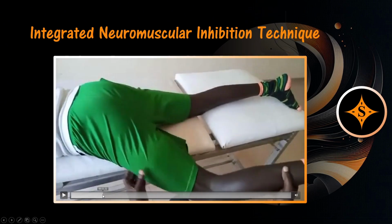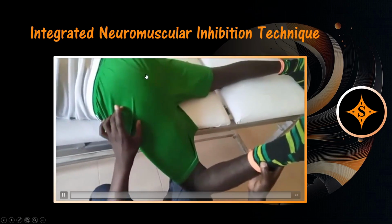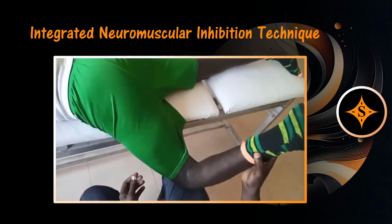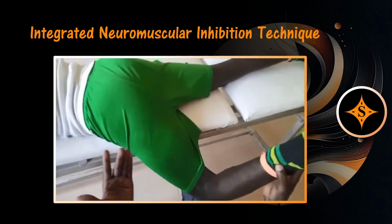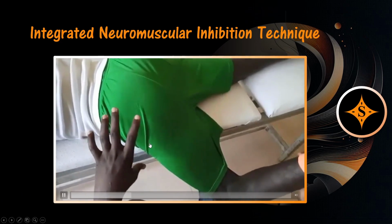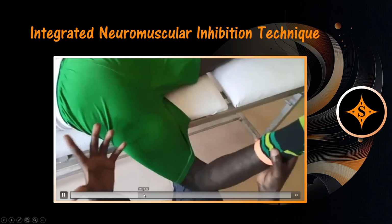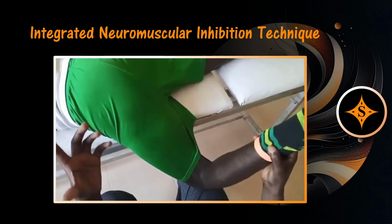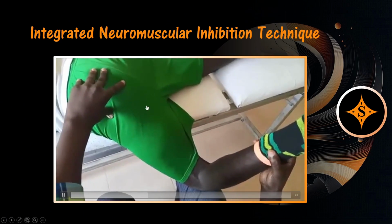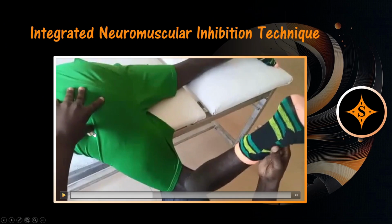Here now he's positioning the patient so that the knee is on the therapist's thigh. He's now palpating for the piriformis muscle along its trajectory, from the sacrum to the greater trochanter. He puts his hand on the middle, and he's applying ischemic compression to that dominant trigger point.